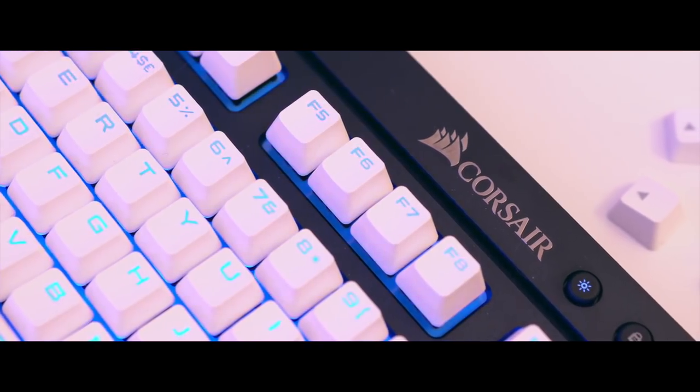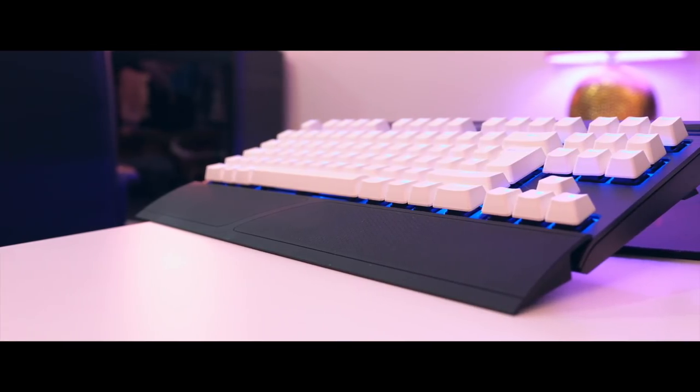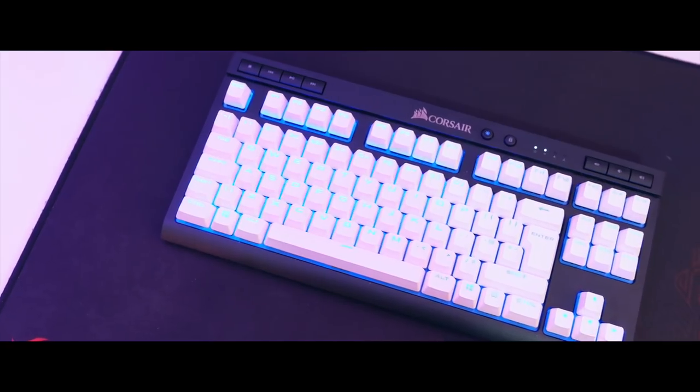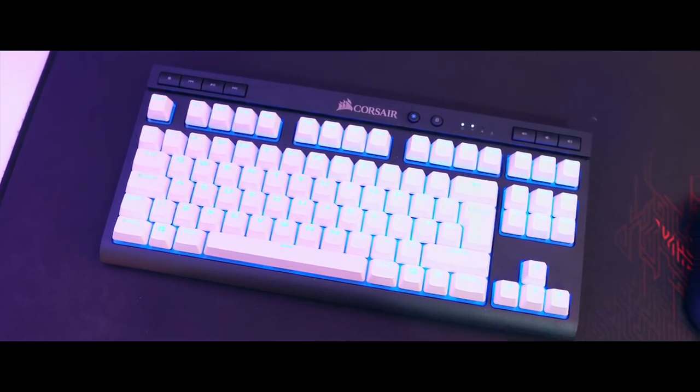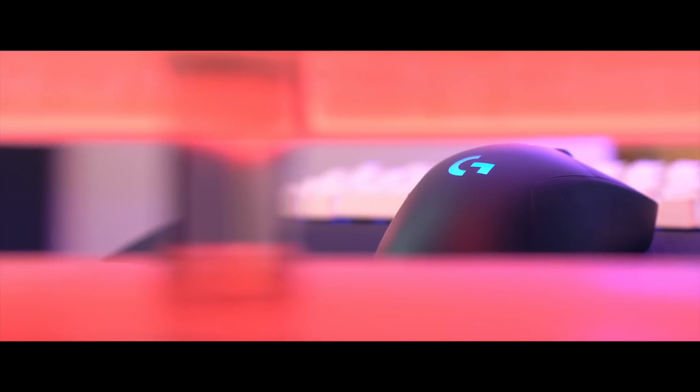The keyboard I'm using here is the Corsair K63 Wireless, and I've swapped out the keycaps for some premium double-shot white action. It's actually a really interesting product, as it's completely wire-free, yet it does it without any noticeable latency in intense gaming scenarios. To complete the wireless theme, I'm using my favourite mouse, the Logitech G703.